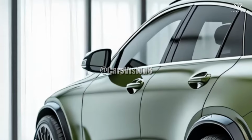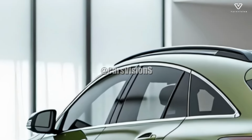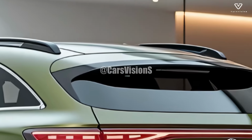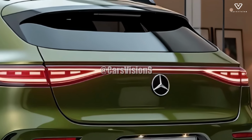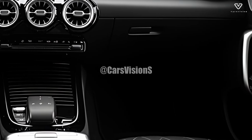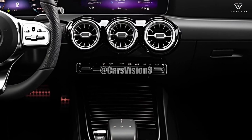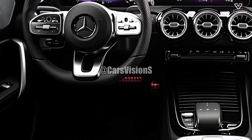Additionally, the 2026 GLE-Class's underpinnings have been meticulously upgraded. To make electrification easier to implement without sacrificing structural stiffness or ride comfort, Mercedes-Benz has improved its modular high-architecture MHA platform. A completely electric GLE is available in certain regions under the EQ brand, and this revised architecture is compatible with mild hybrid and plug-in hybrid versions.